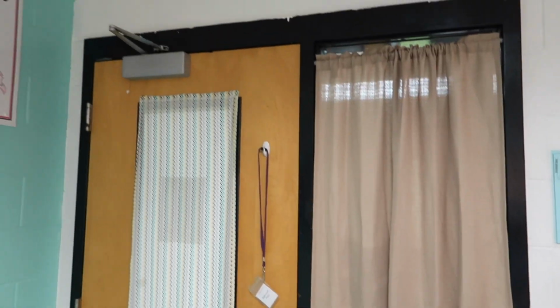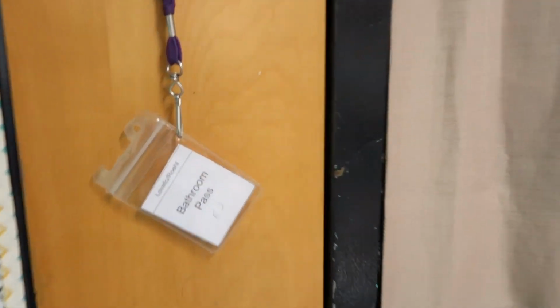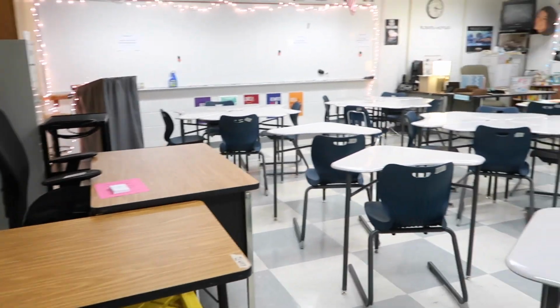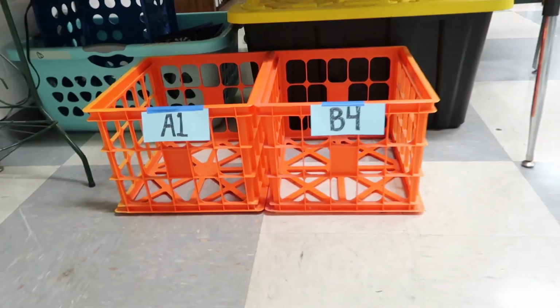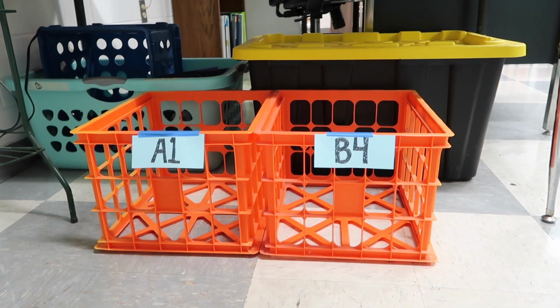And we have curtains at the window, at the door here, and our bathroom pass. Super exciting. And all the regular door type things. So this is my collab teacher's desk, so I'm not really gonna go over that. She's on maternity leave, so she's not even here, so it's not decorated. But also down here, and they're just here for now, we might move them, these are the bins for journals for my collab classes.